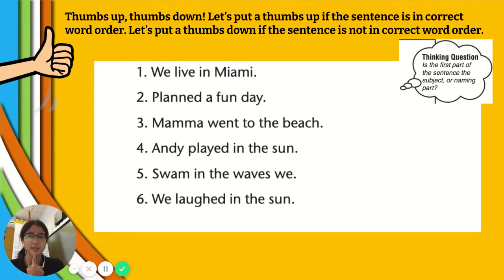Does the subject come in the beginning? It sure does. We is the subject because it's what the sentence is about. Live in Miami is the predicate. So that's definitely a sentence that's in the correct word order.